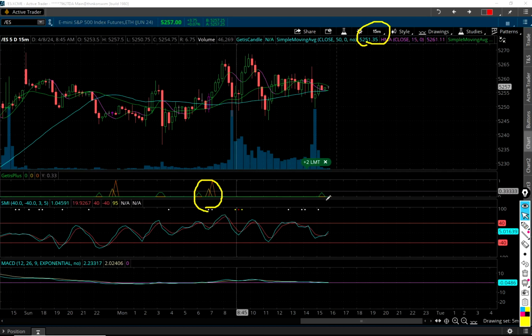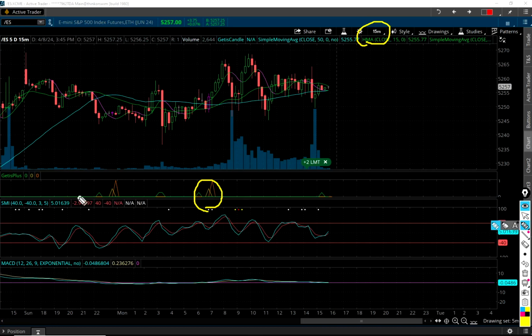6:45 a.m. this morning. Okay, GETUS Plus indicator said it thinks there was a trade here. Get the purple candlestick, and sure enough, nice little trade. Look at that. From about 5250, maybe realistically, you had to come up here to 5255. We got up to 5650. 10-point run. That's a nice little run right there. So this one on the 15-minute chart stood out the most. Very simple trade, 10 full points. 2 contracts on the futures, that's $1,000.